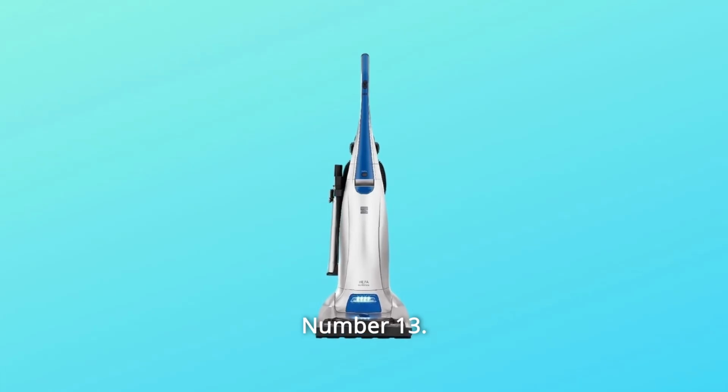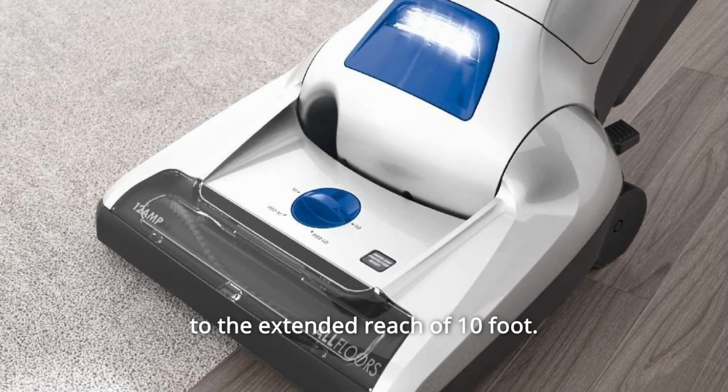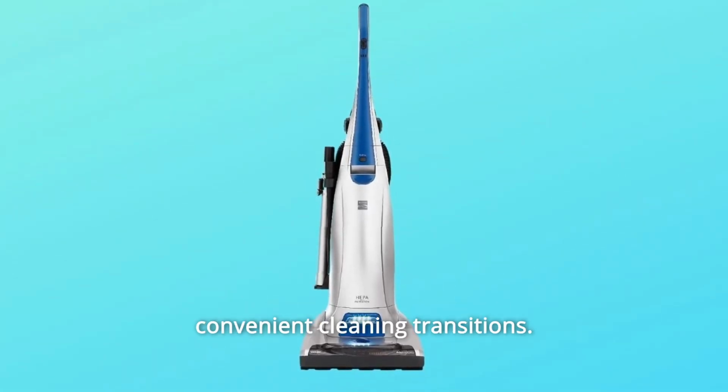Number 13. Three attachments, aluminum wand. Flexible hose and wand lengthen to the extended reach of 10 feet. Dusting brush, crevice tool and second bare floor tool for convenient cleaning transitions.